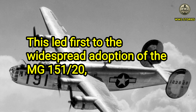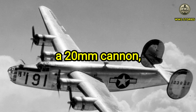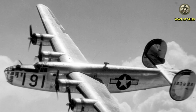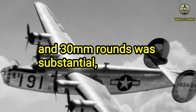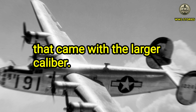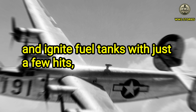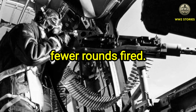This led first to the widespread adoption of the MG 151/20, a 20 mm cannon, and then to the even more destructive Mk 108 30 mm autocannon. The physical difference between the 20 mm and 30 mm rounds was substantial, and images comparing them reveal the leap in destructive capability that came with the larger caliber. The larger shells were designed to shatter airframes and ignite fuel tanks with just a few hits, dramatically increasing the chances of downing a bomber with fewer rounds fired.